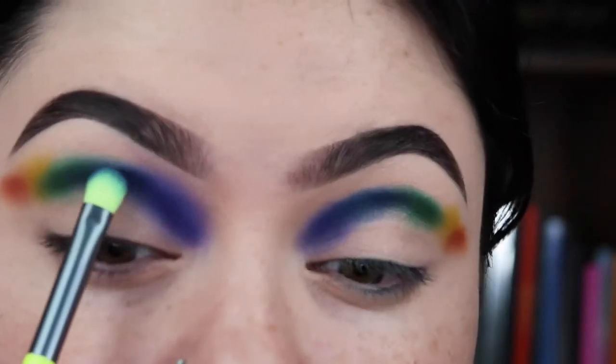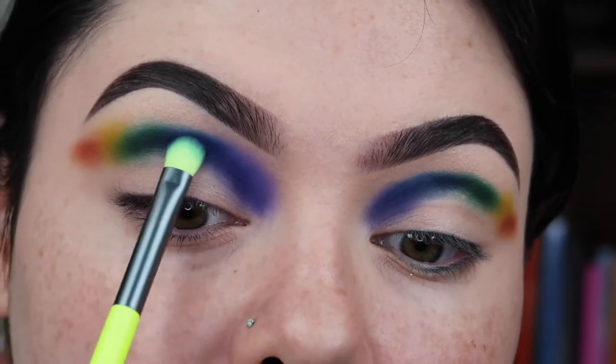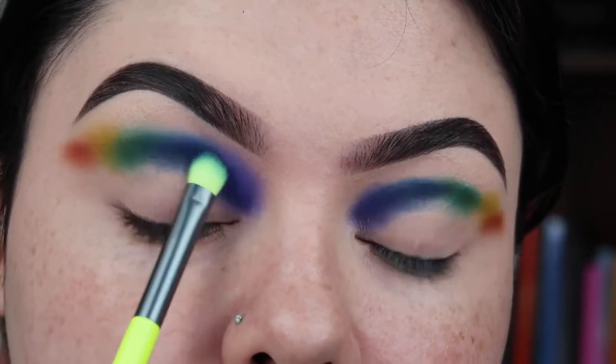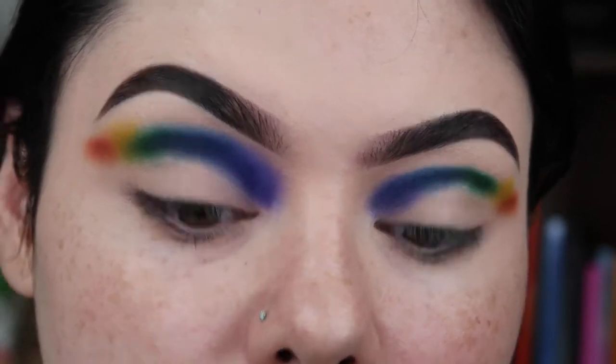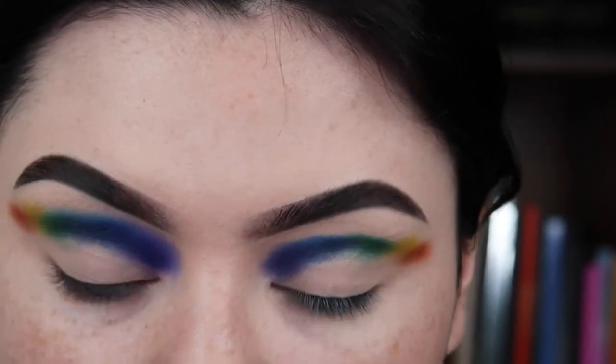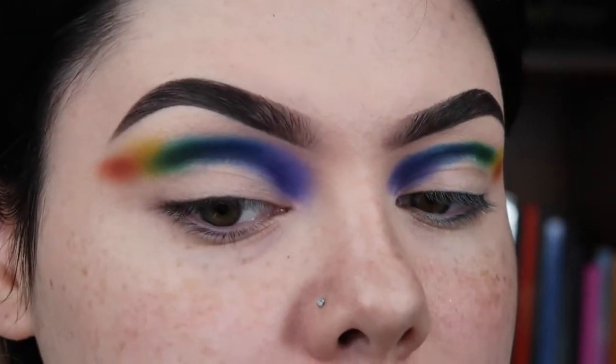Ooh, super pigmented. I already could tell I picked up too much of this. I'm very lightly just going to go over the edges and blend that out. So I'm going to quickly talk you guys through this because it's very simple. And as you can see, these are blending out super easily.